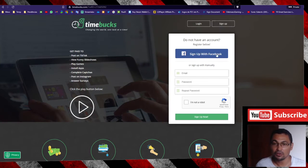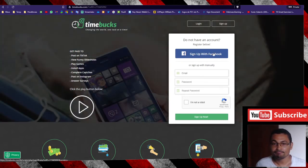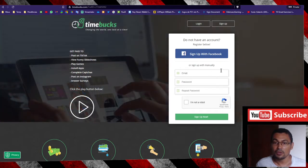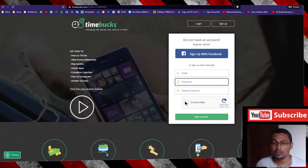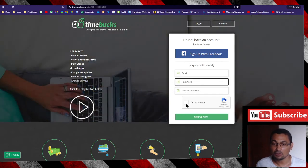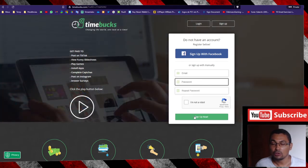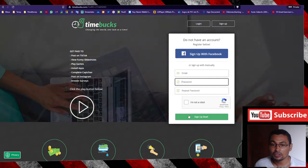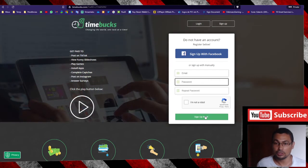Okay, you can sign up with Facebook if you think it is more convenient, or you can sign up with your email. Okay, type your email here, choose a password and repeat the password. Okay, check this box, I'm not a robot. Okay, next step, click on sign up now. You can't forget to activate your account by entering your inbox. Okay, don't forget to do this.